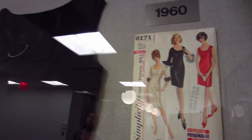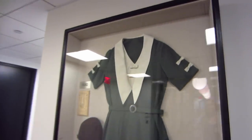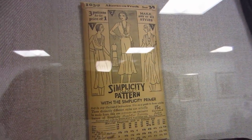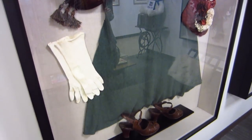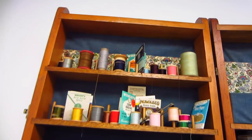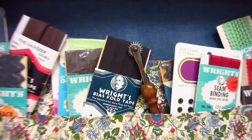For all the vintage girls out there. Oh, hi Amber, you're in the reflection. 1930. Look how little the pattern was. That's basically a postcard. 15 cents. Look how cute this little notions cabinet is. It's all vintage stuff in there. Look at that tracing wheel.